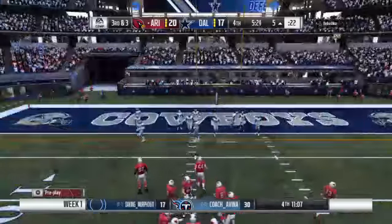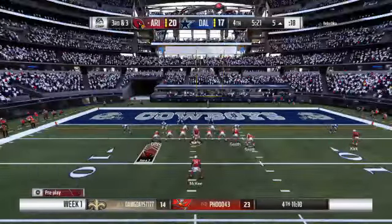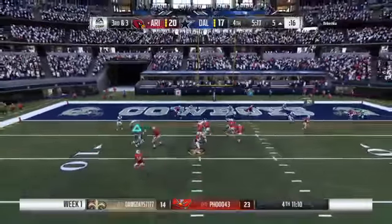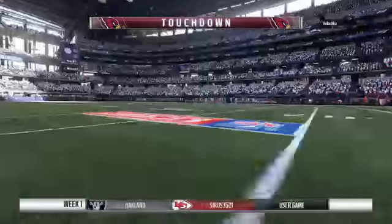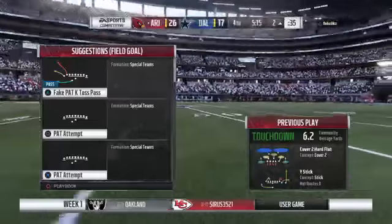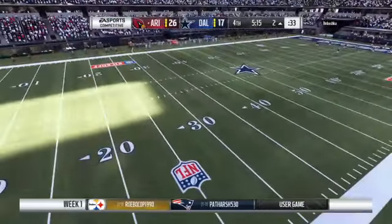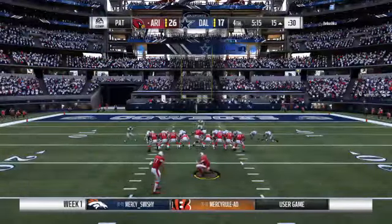The Cardinals on 3rd down. They've hit 2 for 4 thus far. Here it's 3rd and 3. Lucky 56. Here's Rosen. And he is into the end zone. Touchdown, Arizona. Jonnu Smith, already his second touchdown here in this opening weekend. And the Cardinals now adding on to their lead.